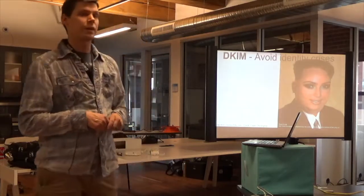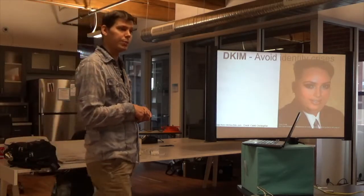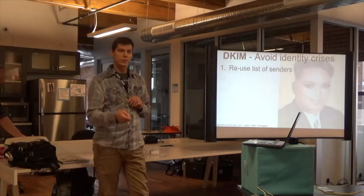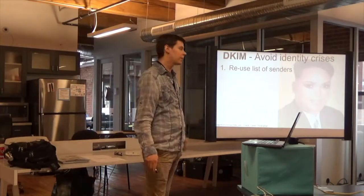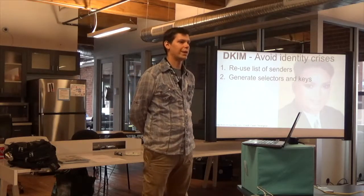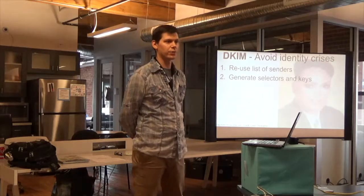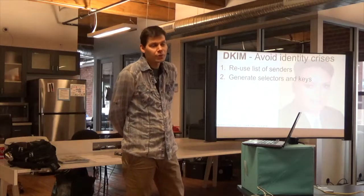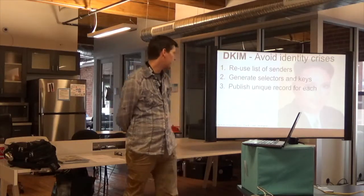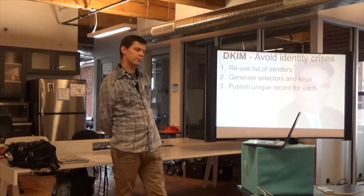Next, we want to avoid identity crises. Use DKIM to sign your messages. That way, people know it's from you. Again, you're going to reuse that same list of senders from your SPF record setup. Generate your selectors and keys. A selector is an arbitrary thing. It could be 123._DKIM.challengersports.com. It's just a unique identifier for each sender, and then you publish a public key so that they can check it with a public digital signature.